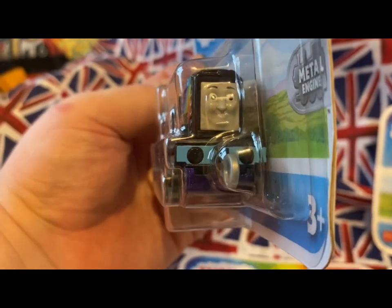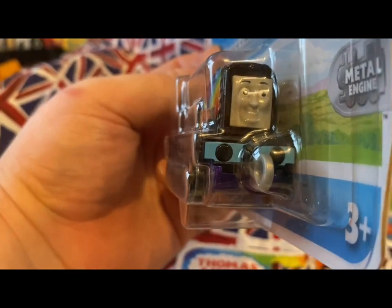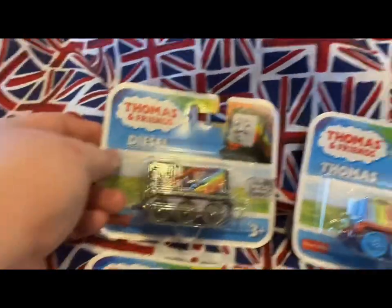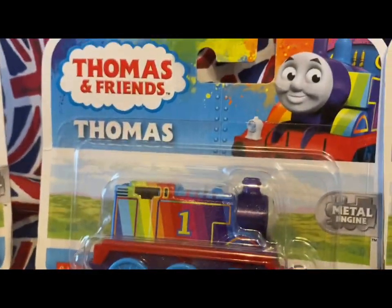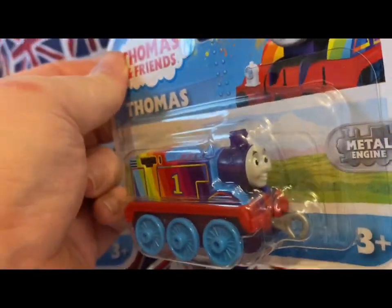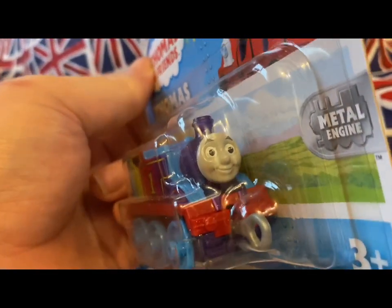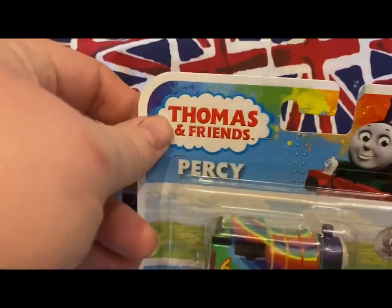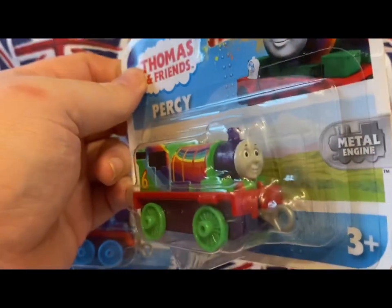Standard smiley face. Looks like his bit at the front is blue. But with Thomas, he has purple on his face. And then we have Percy, who also has blue on his face.